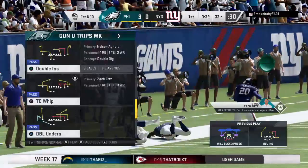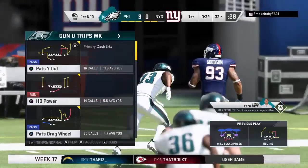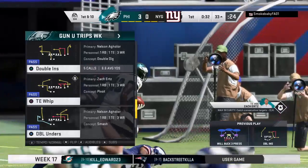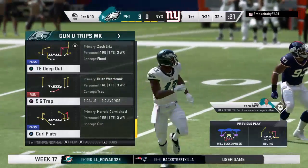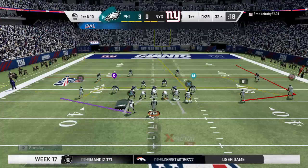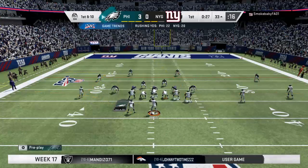Love how he runs his routes because it's all setting up your defender. Give him a little something one way, take it the other way. Head and shoulder fake. Sometimes you make one step to the outside, then break it inside. Here we go. Really well-run route. So they'll come up 1st and 10 now from the 33.